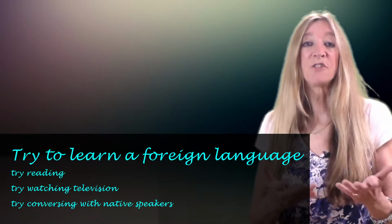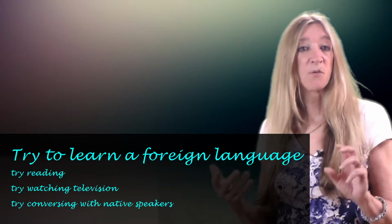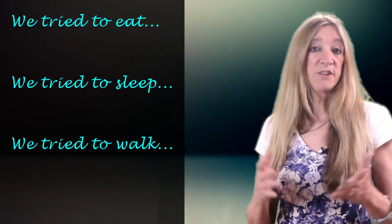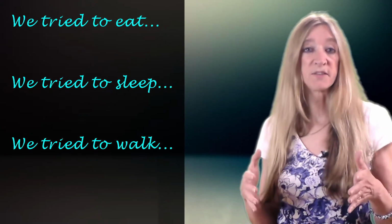To get these formats into your head, think of efforts you make. For instance, you're trying to learn a foreign language. You might try reading, you might try watching television, you might try conversing with native speakers. One way to drill yourself on these forms is to think of how you would finish phrases like this.